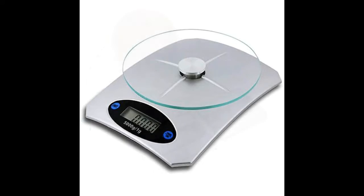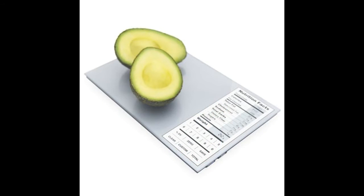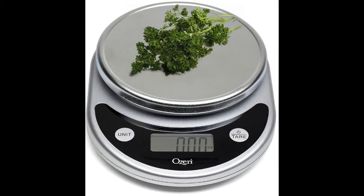A great scale should be accurate first and foremost, but also easy to clean, intuitively designed, simple to read, and convenient to store. These are the qualities that will have you reaching for a scale every time you portion meat for burgers or whip up a batch of fresh pasta.